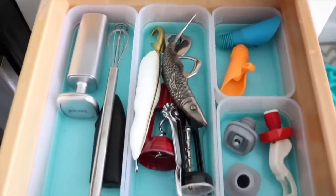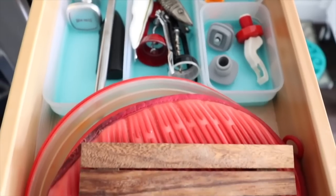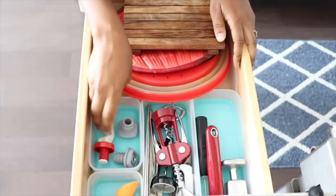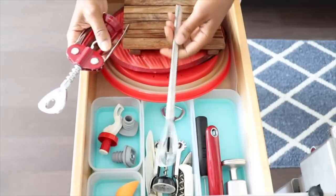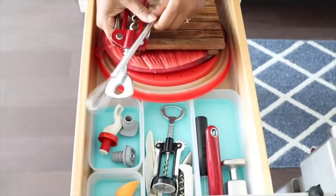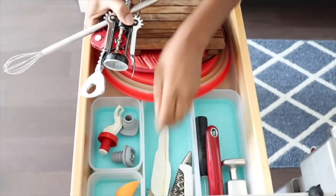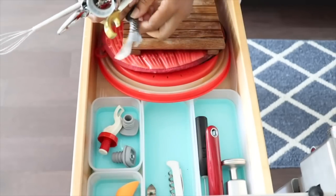So we've also got in the store some beverage related items. We've got wine stuff, and all of this stuff I believe is pretty good. This is like a cocktail whisk. We've got bottle openers, more fancy bottle openers.